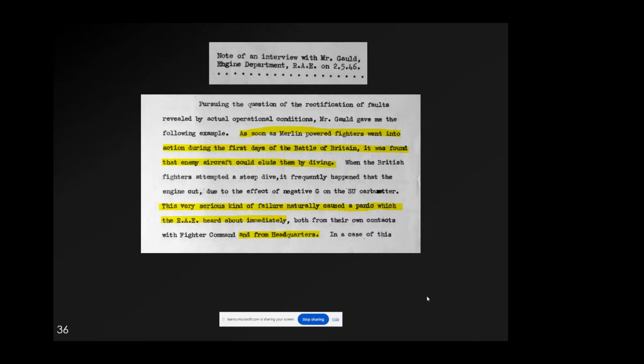Now this is going to be very interesting, especially when we get to the end of the presentation. I don't have his photograph, but this is another RAE engineer saying just how much of a panic this caused in the Battle of Britain when the engines started cutting out with the Merlin float carburettor, and they really got into a panic. Also hearing about it from headquarters, which is very interesting.